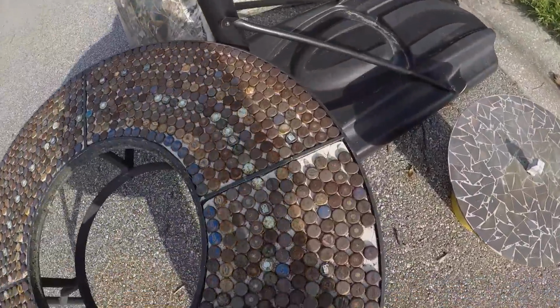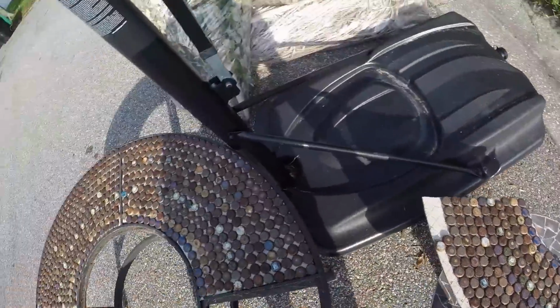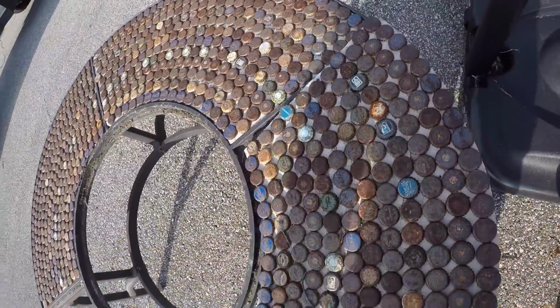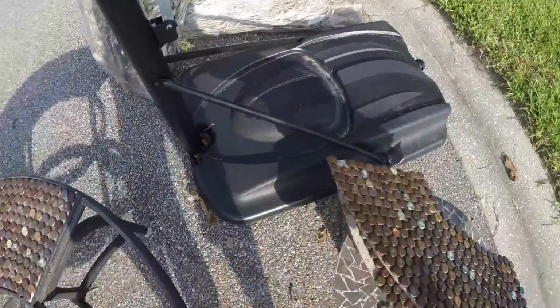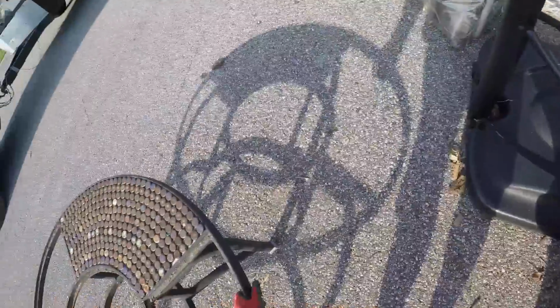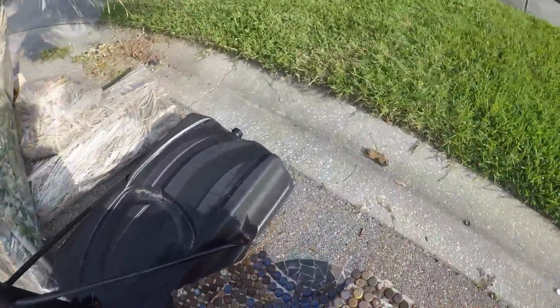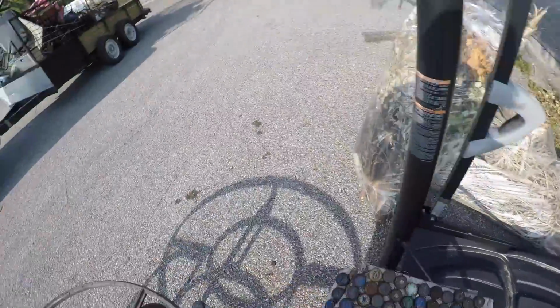Are these going to come out? Oh, they do come out. I should probably take these. They're mostly metal. See, they're bottle tops. This is probably aluminum then, huh? Yeah, probably is. Uh-oh, we lost a couple of caps.